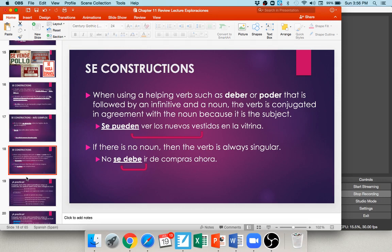So let me give you an example. You see here, se pueden ver los nuevos vestidos en la vitrina. So one can see the new dresses, right? Or one is able to see the new dresses.